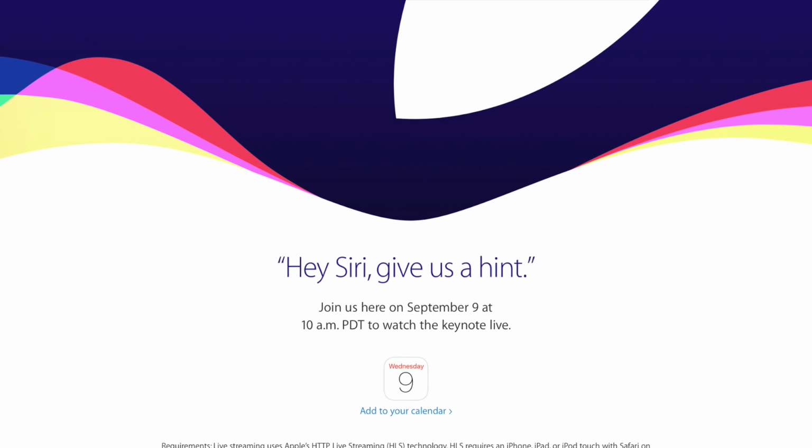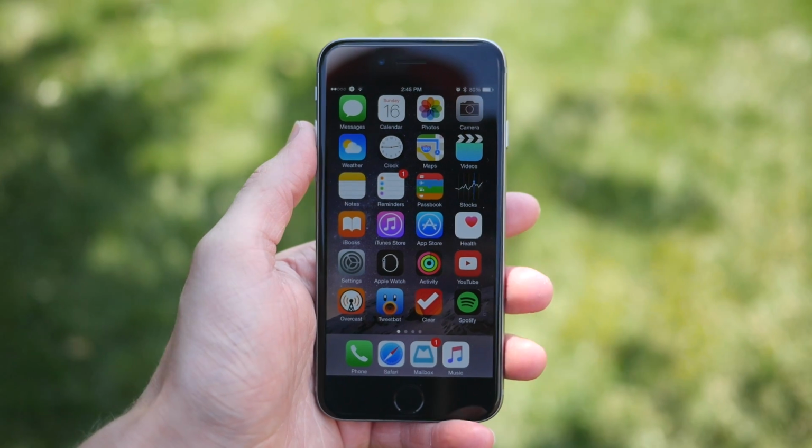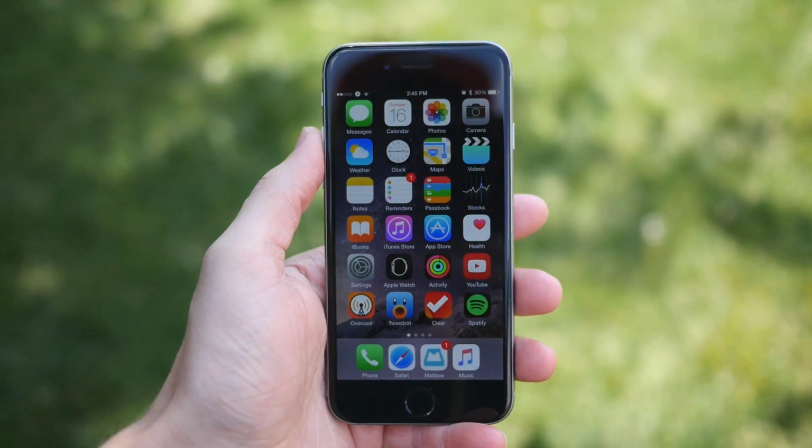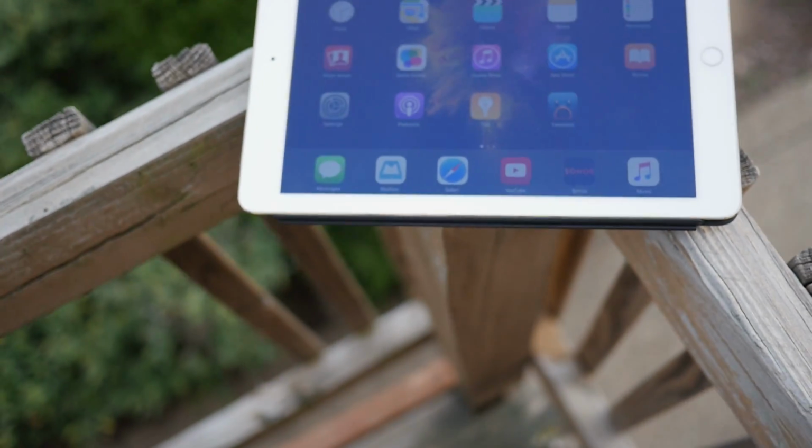So Apple's September 9th event is happening in just a couple of days, and we've heard about the new iPhone rumors, we've even heard about a new Apple TV, but there's something else that we haven't heard a lot about. That something is the iPad Pro.